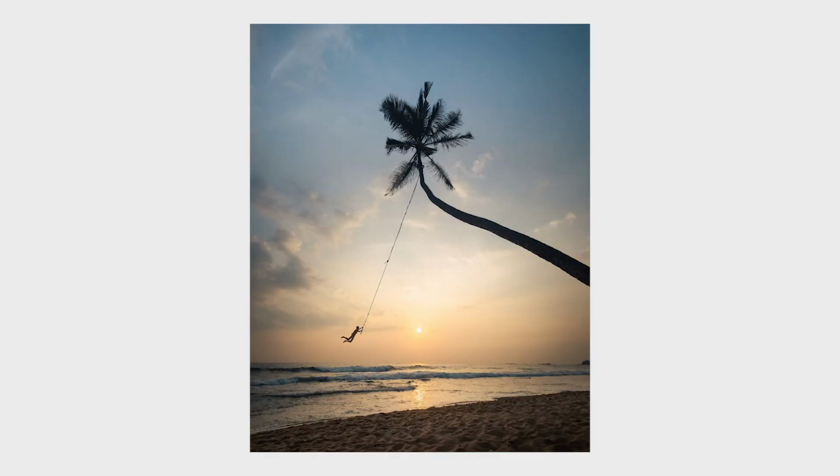We have another one taken in Sri Lanka. And we have a beautiful beach scene. We have a palm tree, very curvy palm tree, shooting out towards the sea. We have a person on a rope swing hanging from that palm tree.